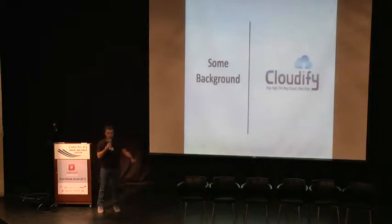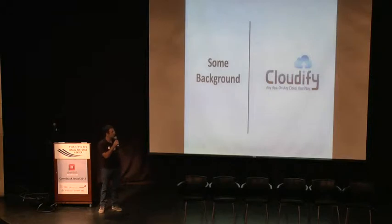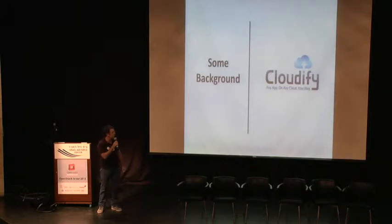So some background: we at GigaSpaces work on an open source framework called Cloudify. For those that are interested, some of us are here to talk about that. We've done a lot of work around integrating with OpenStack, and I think that's how this conference was born, essentially. So we're here if you need any detail.